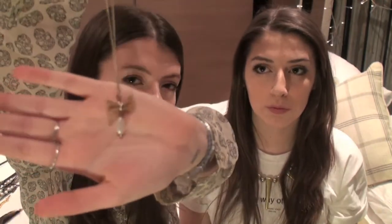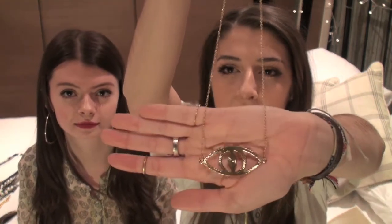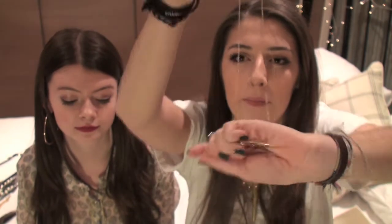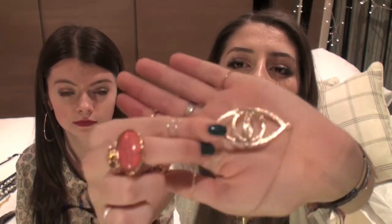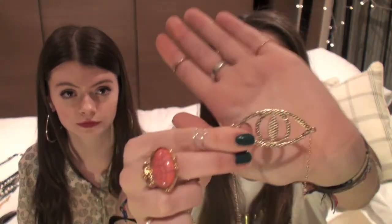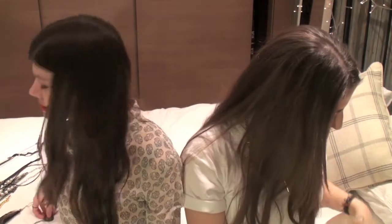Another charm necklace I have is one from Accessorize, which is a little bowl with a little hanging pearl. I don't really have that many charm necklaces, so that was my only one. And then I've got this one, which is one of the shorter necklaces. It's just a gold eye from Urban Outfitters. On one side it's got lines, and on the other it's imprinted with dots.